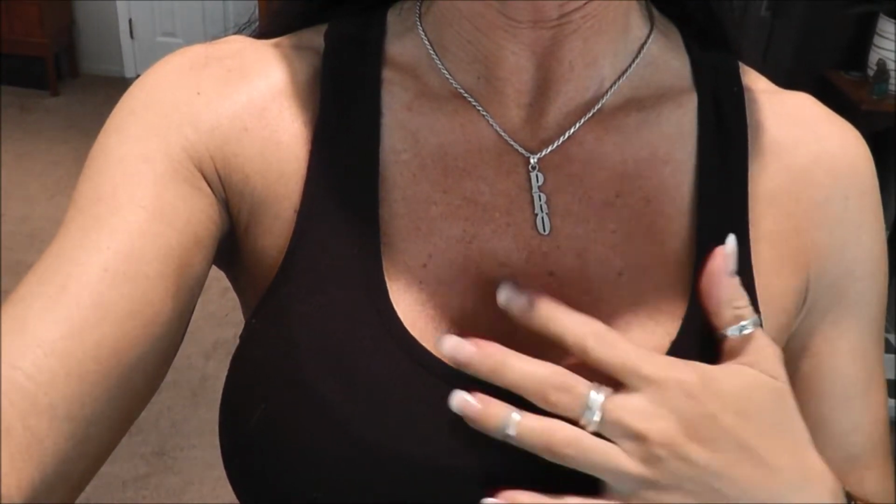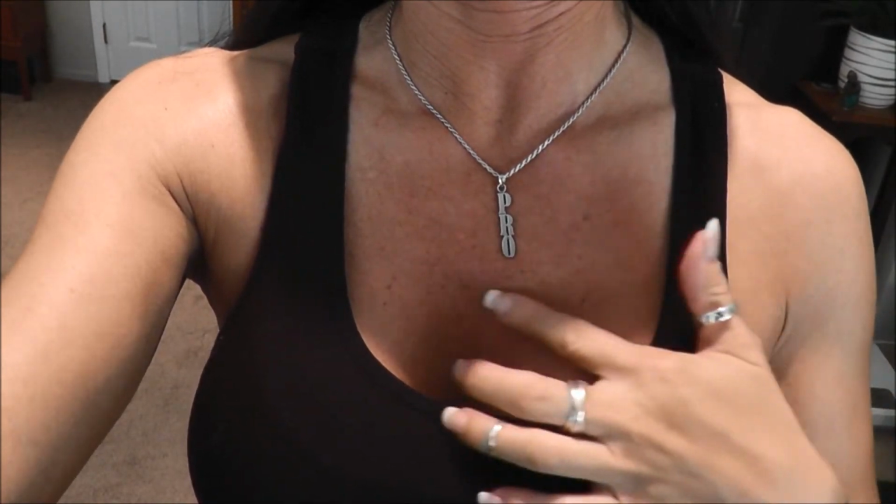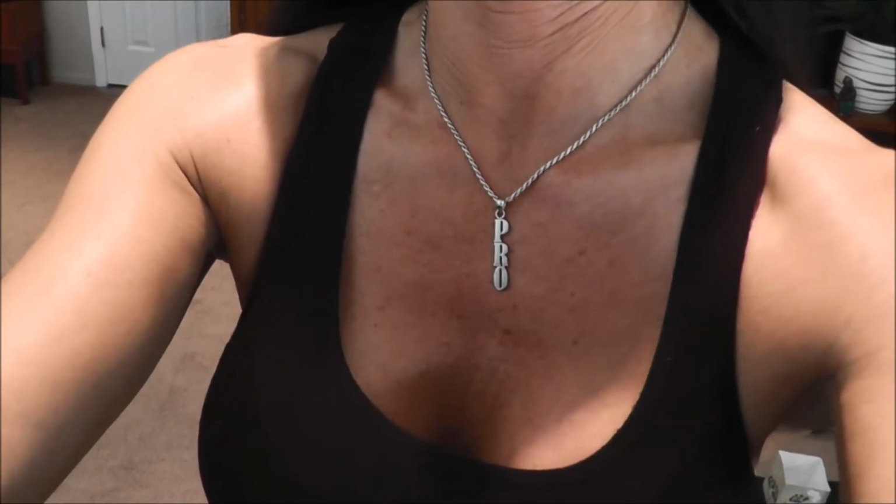Hi guys, it's day 8 of my derma peel experience, and I'm going to show you my neck first before we talk about my face. Oops, sorry about that. Chest is pretty much done. Still feeling very scaly and rough right in here. And there's some areas on my neck that are very dry and scaly. It feels like sandpaper right here.